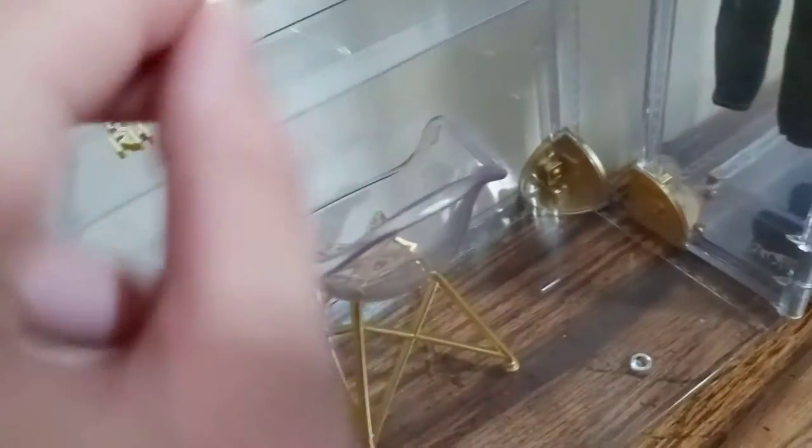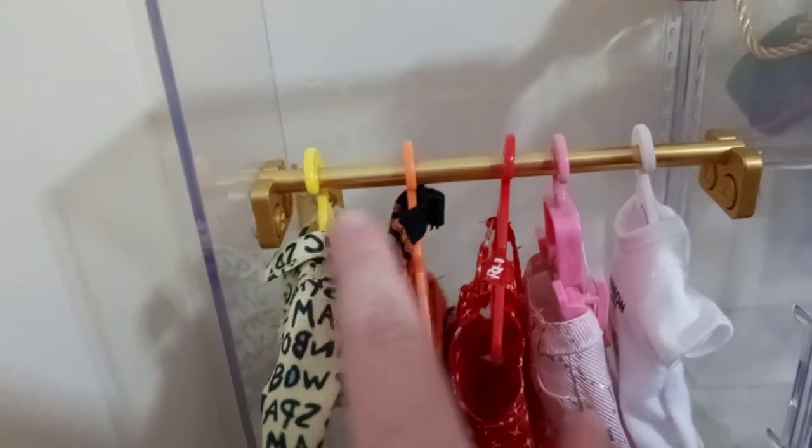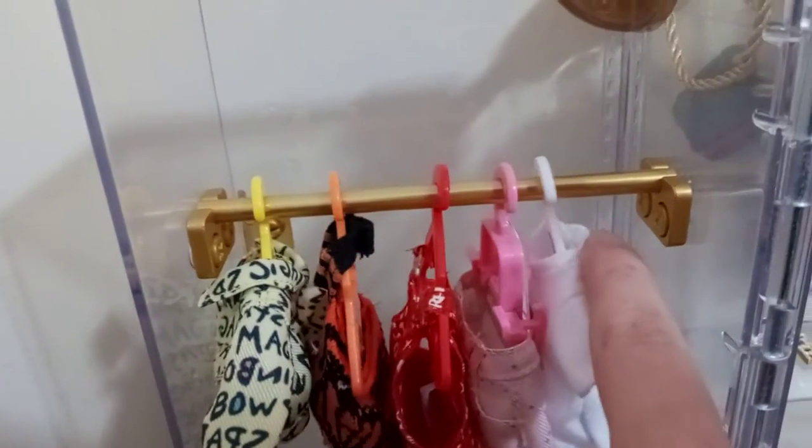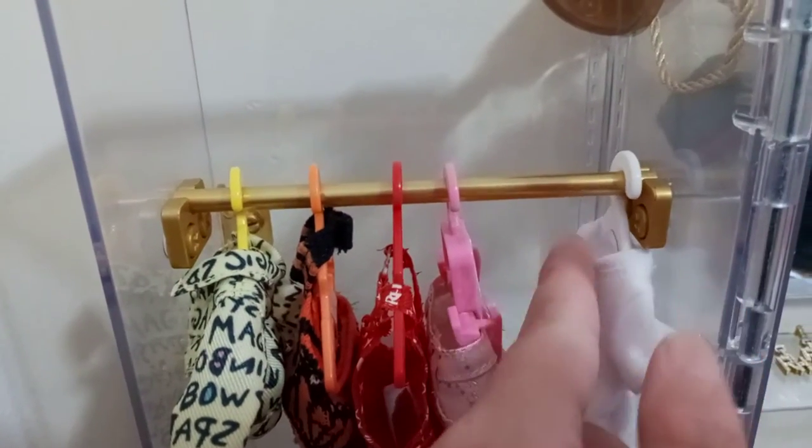Very, very studded. Totally adorable. Love it. Oops, I put that one upside down. And then in the clothing racks, you can see there is a rack on this side with a yellow, orange, red, pink, and white hanger. The white hanger is kind of new.